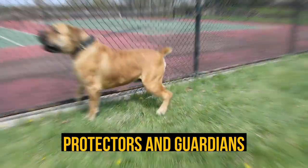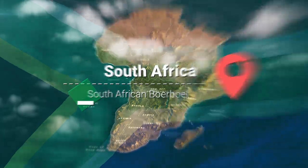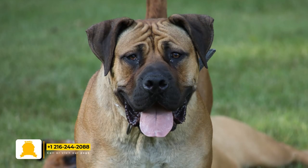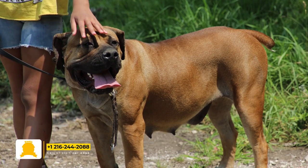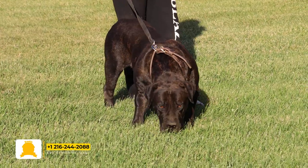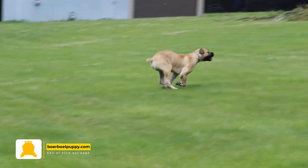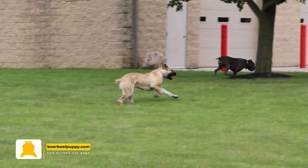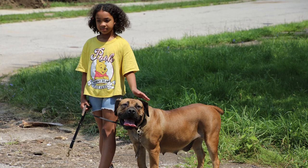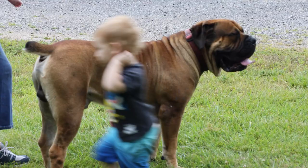Protectors and guardians. The Boerboel originates from South Africa and has earned the trust of the natives, but because of the dog's massive appearance, some people may be hesitant to trust the Boerboel as a family guard dog. However, compared to other popular choices in terms of guard dogs, the Boerboel competes with the best of them in physical capabilities, temperament, intellectual capacities, and compatibility with young children. Boerboels are more watchful of their domain, but not overly aggressive.